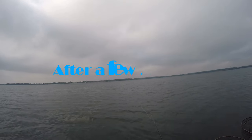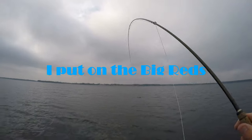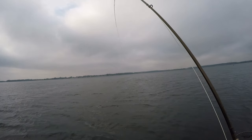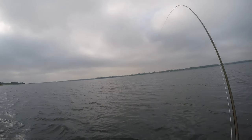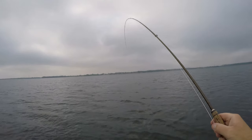He's a white. Gotcha! That worked! Lovely! Well, in they go. On the big red. So a little change of setup made all the difference.